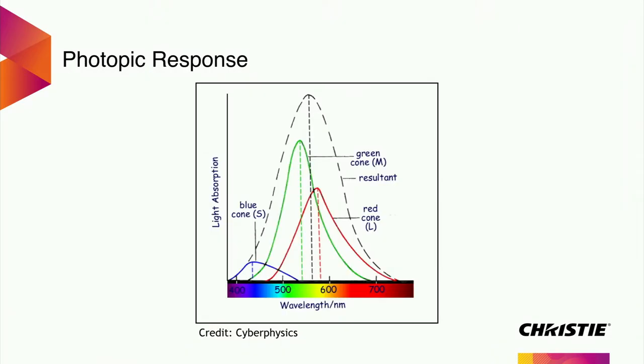And of course, there's photopic response, and our cones see different colors. Our red cone actually sees red, green, and a little bit of blue. And the green cone sees red and blue as well. The blue only goes into the green and red, or green and blue spectrum. But those are how our eyes see things.